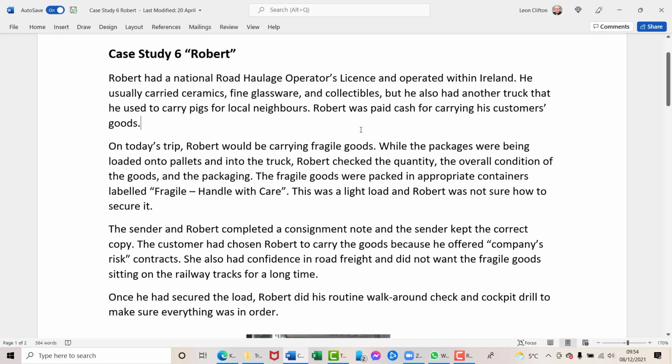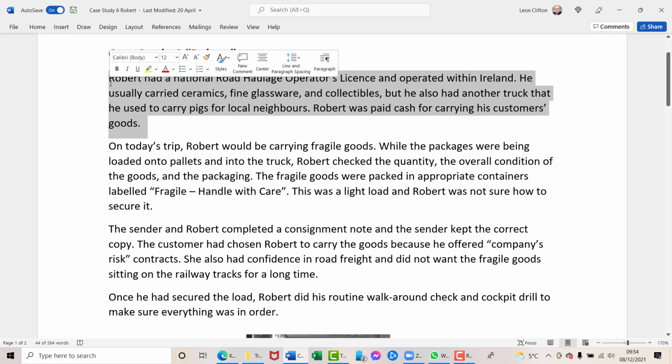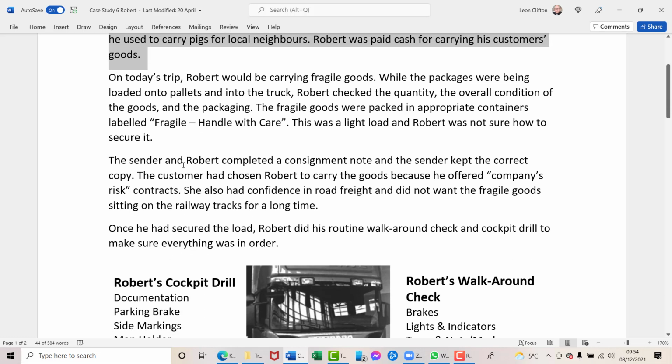Robert was paid cash for carrying his customers' goods. If I'm bringing my pigs to market, do I need a tachograph? No. On today's trip, Robert would be carrying fragile goods. While the packages were being loaded onto pallets and into the truck, Robert checked the quantity, the overall condition of the goods and the packaging. The fragile goods were packed in appropriate containers labelled fragile, handle with care.